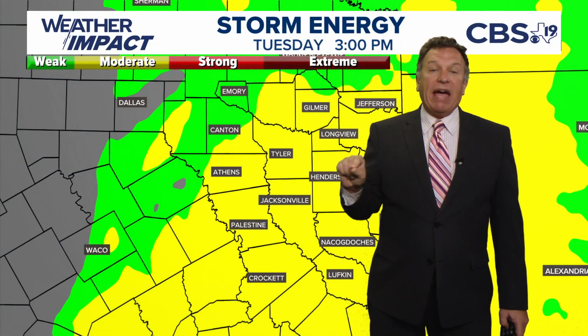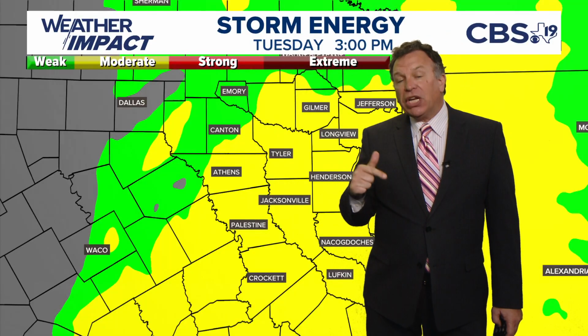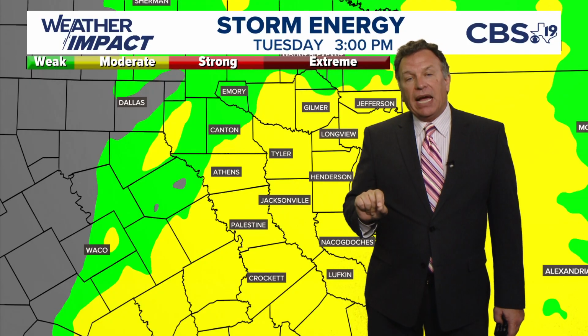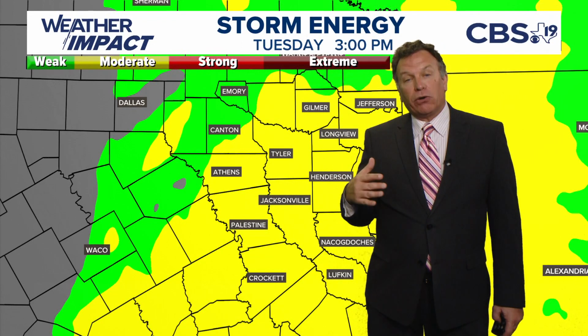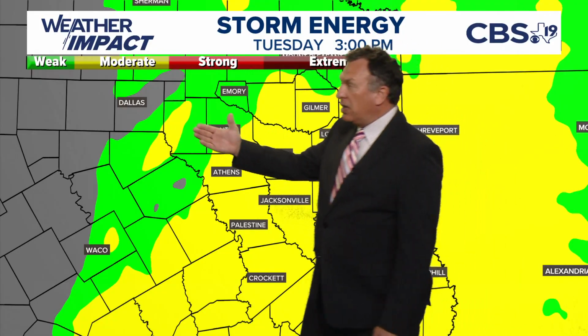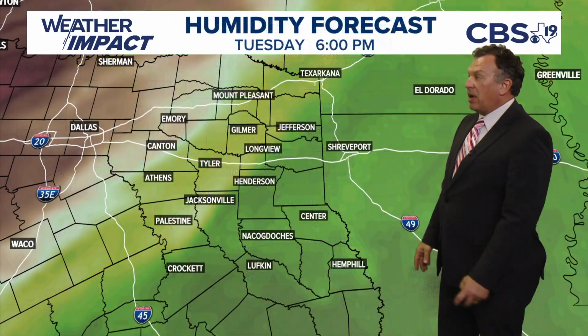Now, what we do have in place, or at least forecast in place, is more humidity. We should get temperatures into the 70s, so storm energy, which is important. That's buoyancy in the atmosphere, so the air can rise, and if it's rising, then of course you can have stronger updrafts. The thunderstorms can last longer. They have the ability to rotate, right? So you have moderate storm energy in this storm next Tuesday, at least the way it sets up right now.